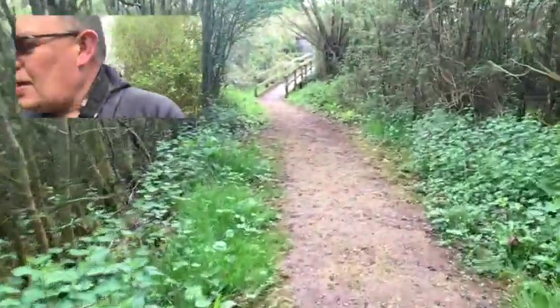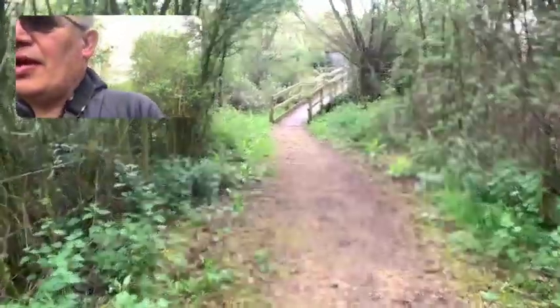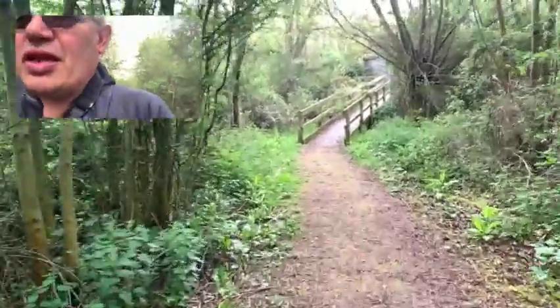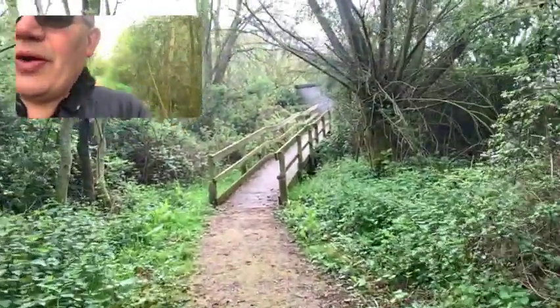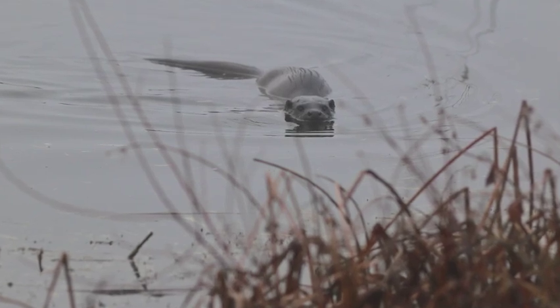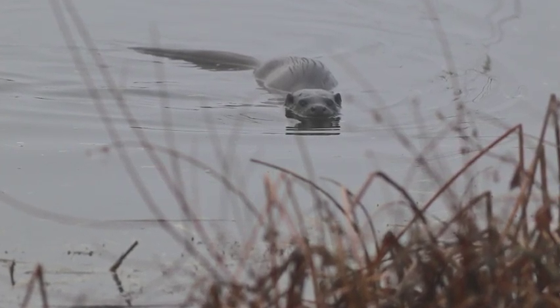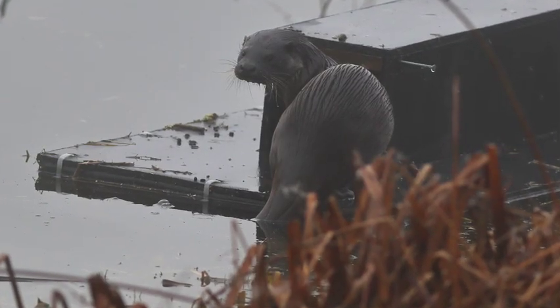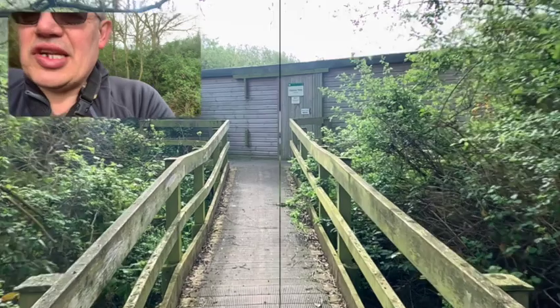But let's just have a sneak up into Osprey. This is one of my favourite hides. This is the one where I managed to see the otter last time I was here. So once again, I'll just turn you off for a moment, and hopefully speak to you again in a second.